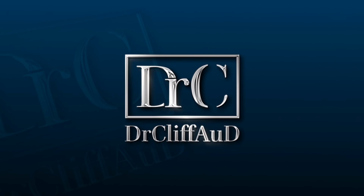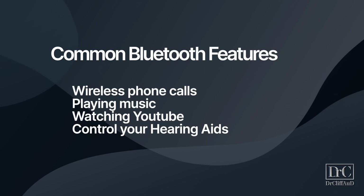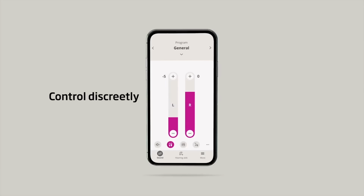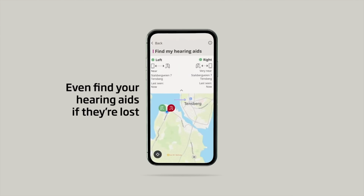Coming up. Being able to pair your hearing aids to your smartphone using Bluetooth was perhaps one of, if not the most revolutionary upgrade to hearing aid technology that we've ever seen. There's a whole host of perks that come with being able to connect your phone to your hearing aids using Bluetooth. These include wirelessly streaming phone calls directly into your ears, enjoying your favorite music, or watching your favorite YouTube creator, and even using an app to control hearing aid functions, like changing volume and programs, enabling features, and even the ability to locate lost hearing aids.